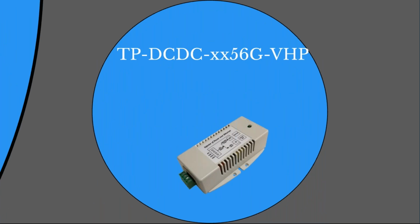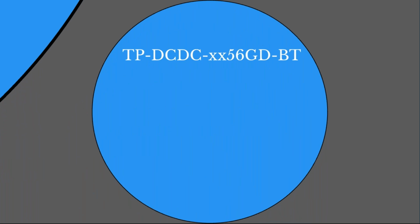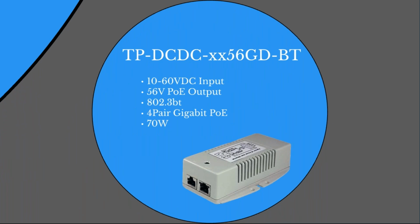We have some VHP or very high power. So this would be up to 70 watts of power. I put the XX because there's 3 different part numbers. There's a 12, 24, or 48 volt input. We do have the 10 to 60 volt input as well, but if you already know that you have a 48 volt range, it's a less expensive option going with that. But because it's the 70 watts, you need to power on all 4 pair. And then we released our BT, so similar specs, but it is now rated at 802.3 BT instead of the AT standard. So if you have a device that requires BT, this would be the one.